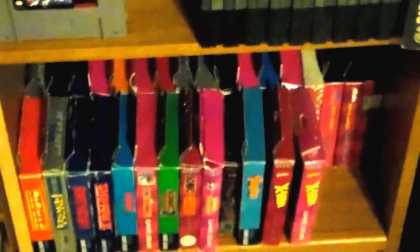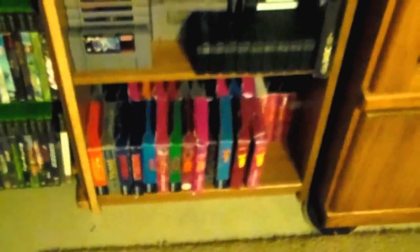Down there are some boxed Game Gear games. I do have more than that. Those are my loose Vectrex games I was saying, and those are loose Astrocade games down there. Oh, and of course, for those who were saying, hey, what about those Odyssey 2 board game ones? There's the ones for the Odyssey 2.